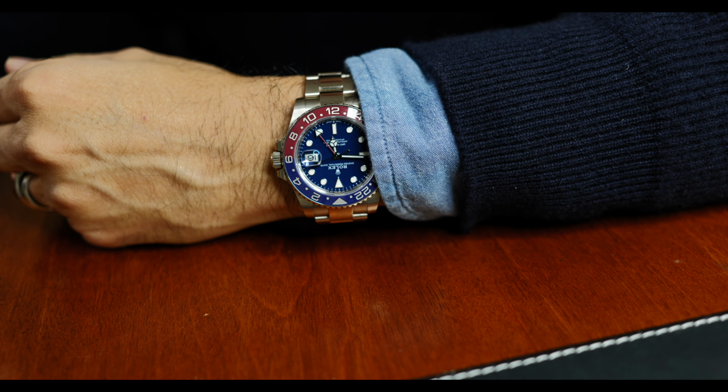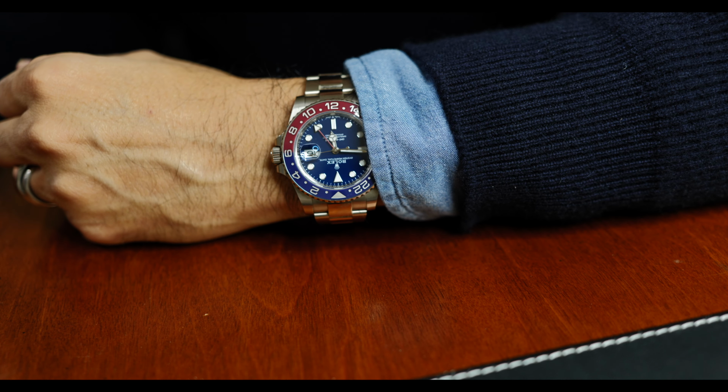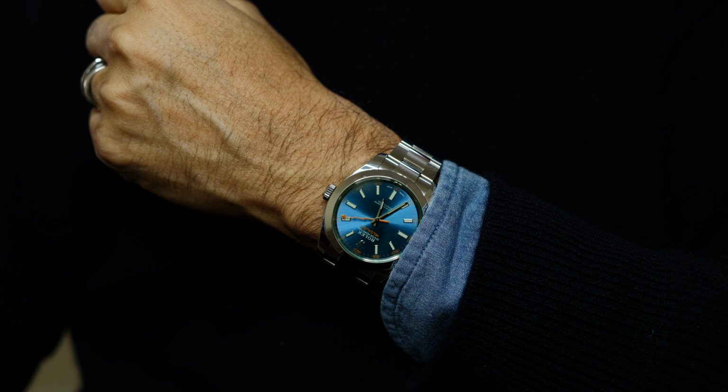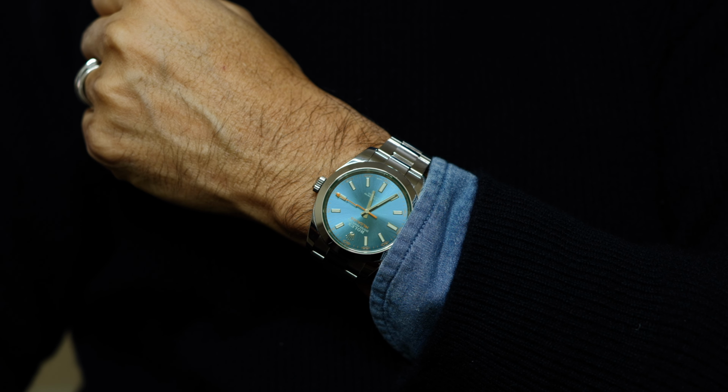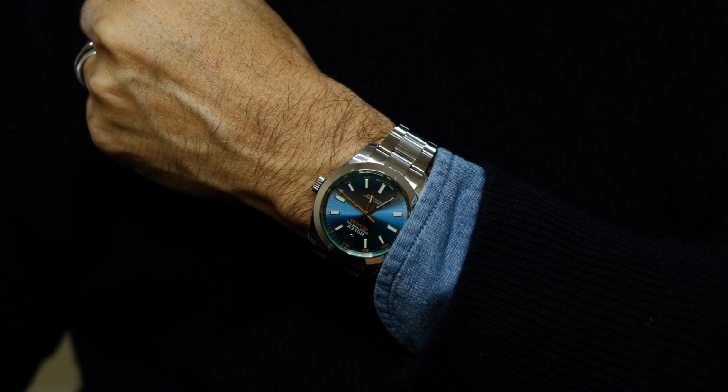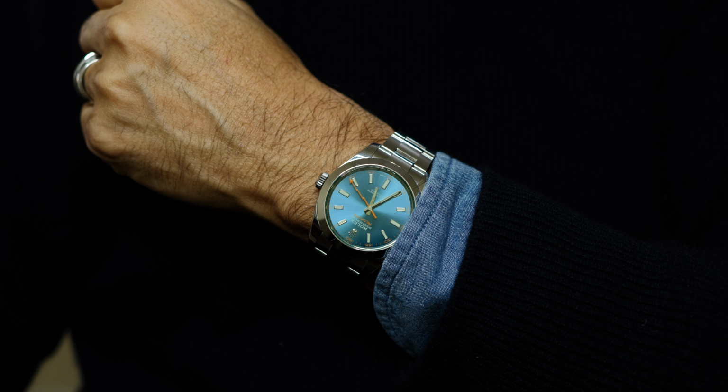Today, I'll point out three of my favorite special details of Rolex. These are somewhat subtle, but not minutiae, and they're still easy to notice. They could be called special features, idiosyncrasies, or even quirks of Rolex.